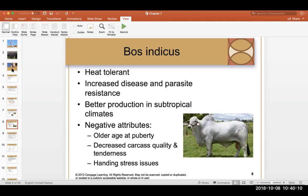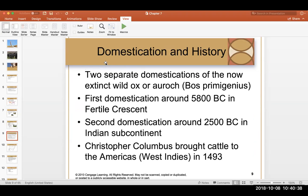So definitely know what the two different species are, and be able to tell me one or two things about them. Be able to tell me Bos indicus is heat tolerant and parasite resistant, or Bos taurus have good meat quality and good maternal traits. Make sure you understand the differences between those two. And again, if you have any questions, please stop me, because I'm going to be on a roll.